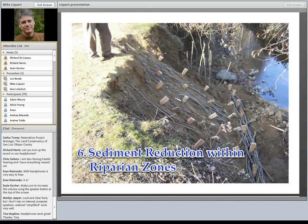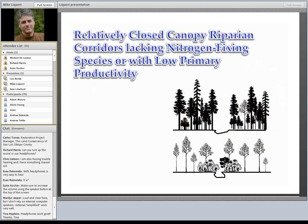Areas with high catastrophic wildfire risk, and some treatment concepts for how to deal with sediment reduction within riparian zones. And this is largely using a lot of the biotechnical stabilization strategies that are out there. And then some approaches for relatively closed canopy riparian corridors that lack nitrogen-fixing species and have low primary productivity.